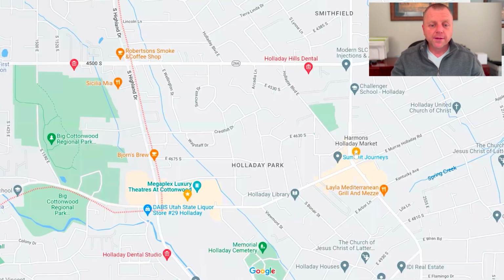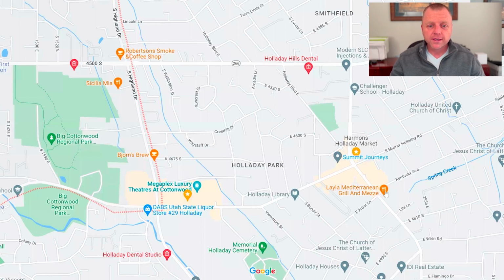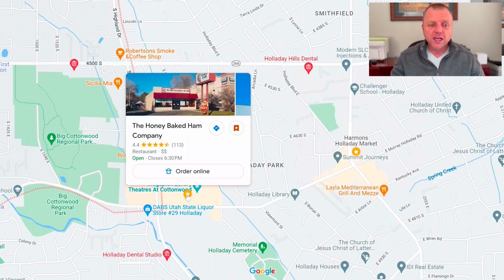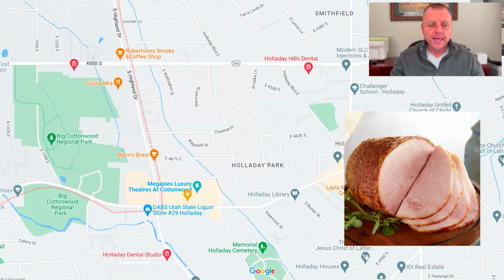There's your Harmon's there, but here's your Mediterranean grill. So if you want to take advantage of some of that food. Over here you've got the Honey Baked Ham Company. That's always a favorite, especially around the holidays. Go and get a nice honey baked ham.